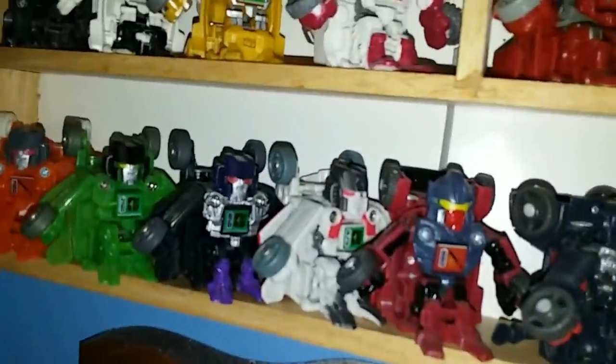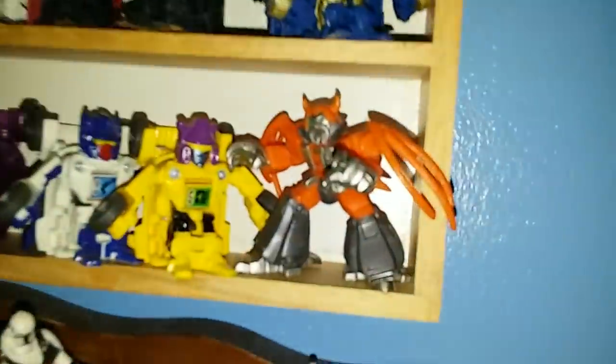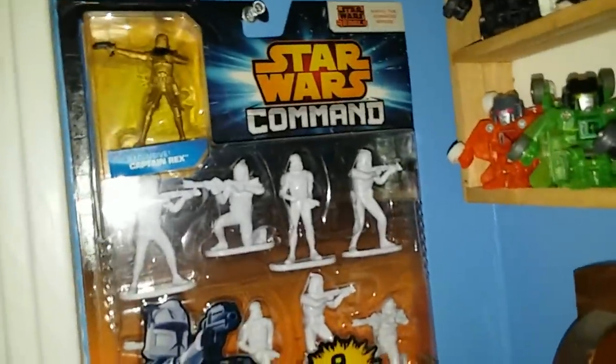And if you're noticing, like, oh, where's Thundercracker? Thundercracker's up there. No, I kept some with the character focus. And then there's Unicron. Why would you need to back Unicron on HasLab if you have the Robot Heroes one? I don't get it.